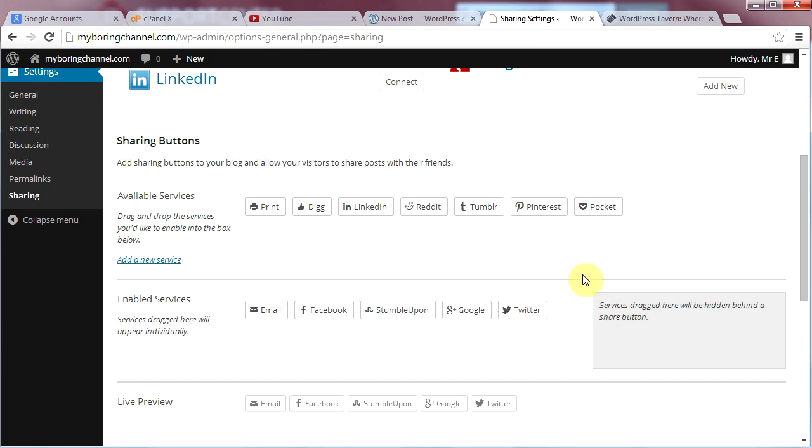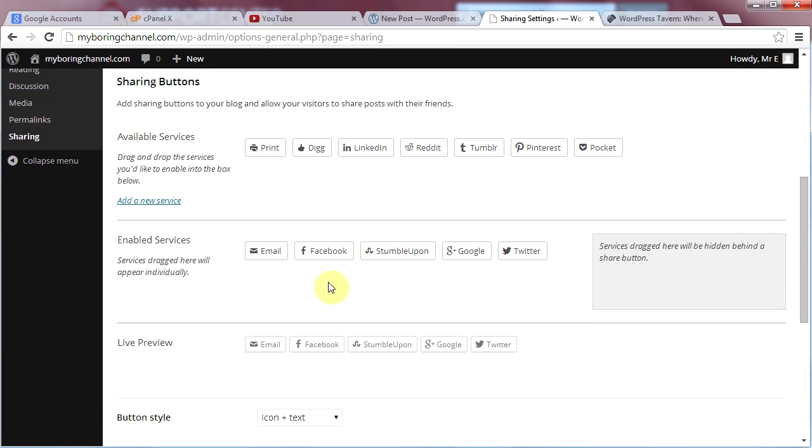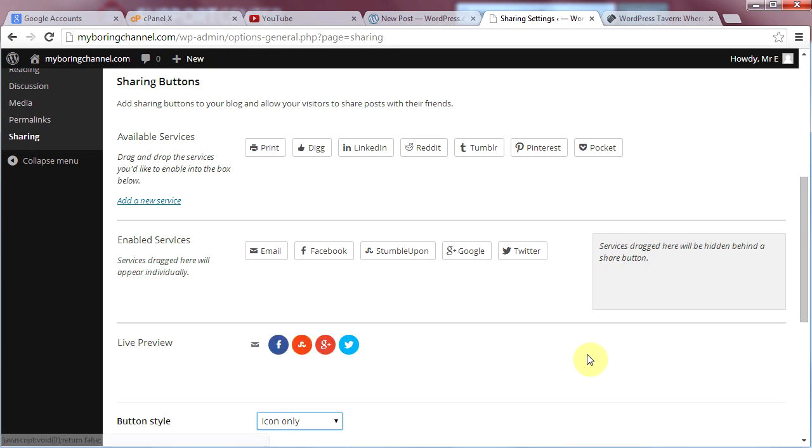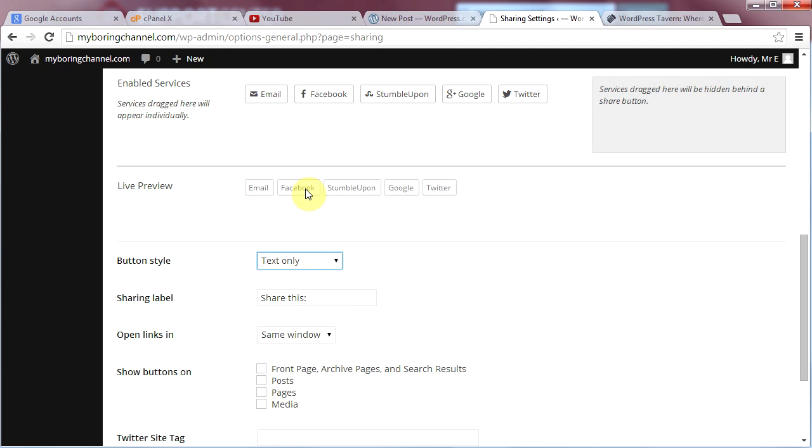And I think for now that's good enough. And then what do I want my buttons to look like? This is icon plus text. This is icon only. I kind of like the icon only. And this is text only and boring.